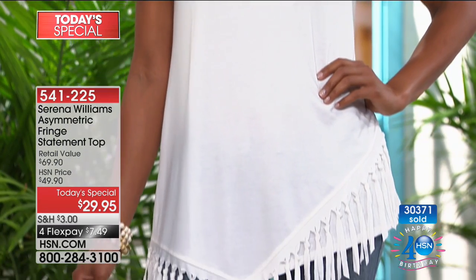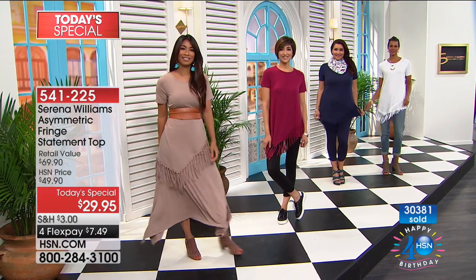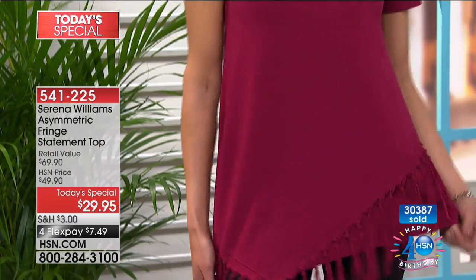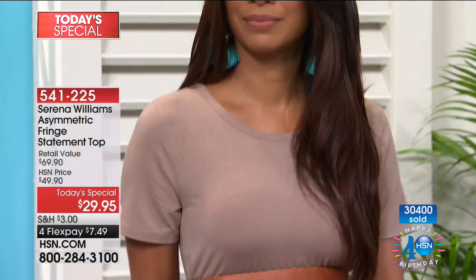So instead of putting on your regular shirt and then throwing on a little jacket, spice it up a little bit. When you walk into a room with fringe, fringe is fun. Fringe is an eye catcher. It really grabs everyone's attention. And this is a unique cut. So again, it's not something you're going to see everywhere. It's not something you're going to see on all of your girlfriends. And I love the versatility of just this one top.